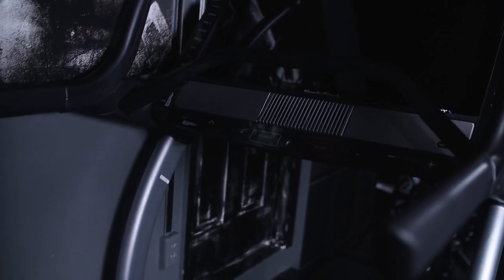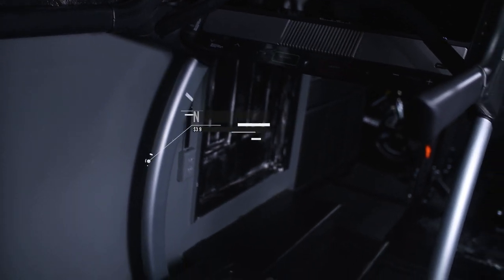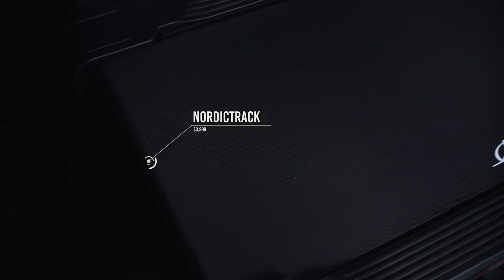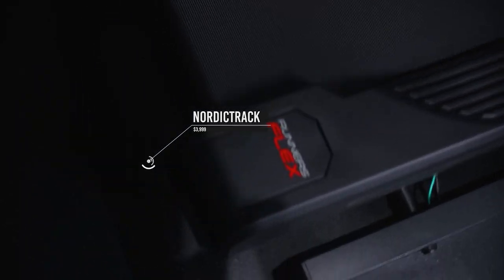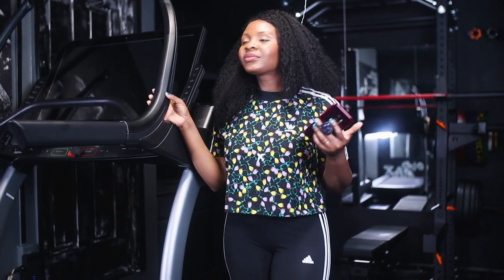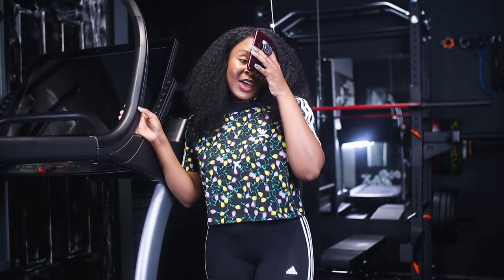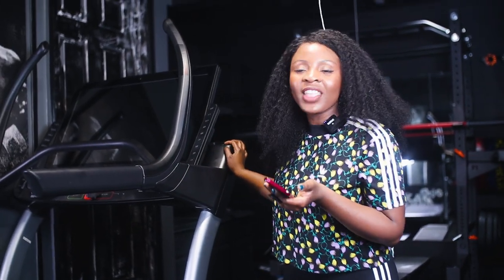This treadmill right here is from Nordic Track, and it retails for $3,999, $4,000. We paid $5,000 for it, if you add tax, shipping, and warranty. Well, you heard that right, warranty. You add all of that, $5,000.